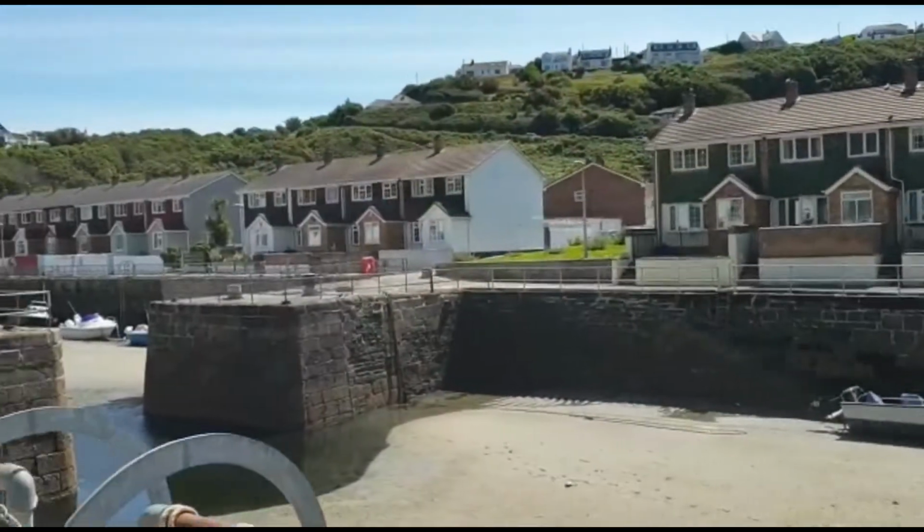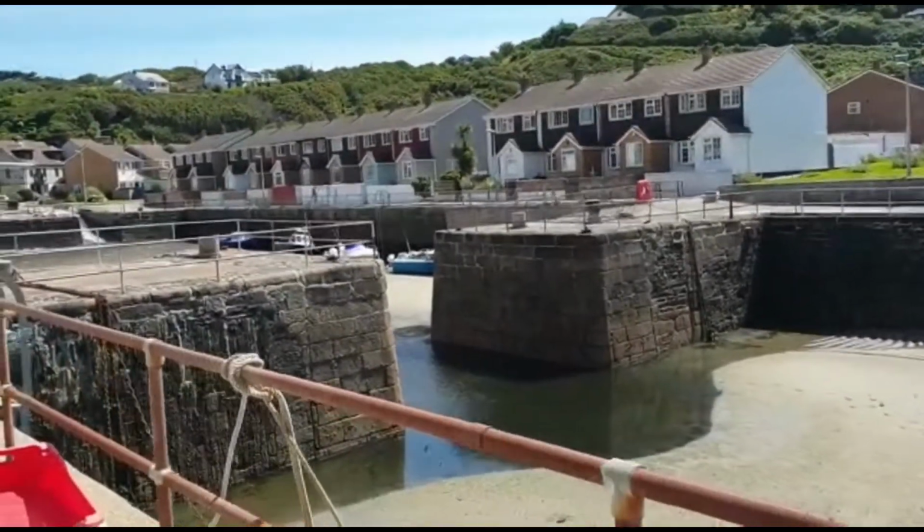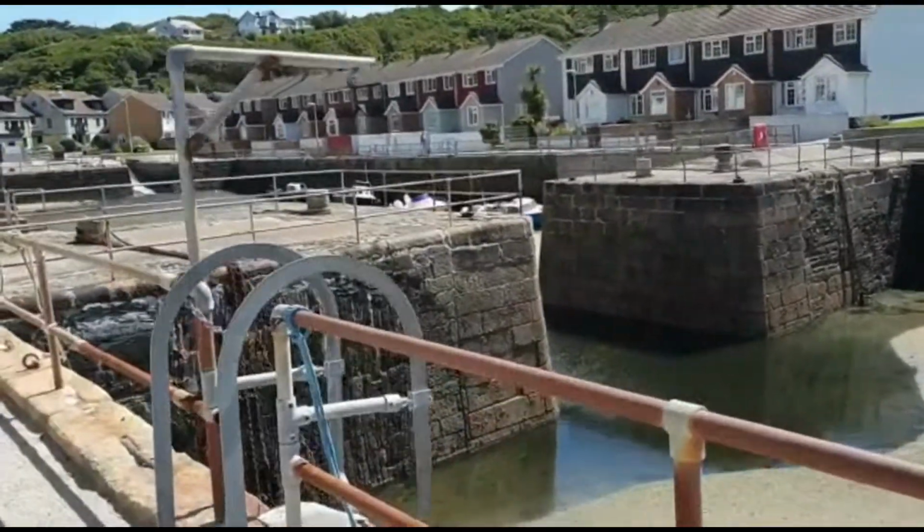It's only really the harbour itself that is, what I would say, is very old. The rest of the town is somewhat newer. Still picturesque, but certainly not as old as the harbour. It's quite a strange mix to see newer houses with the very old harbour walls.